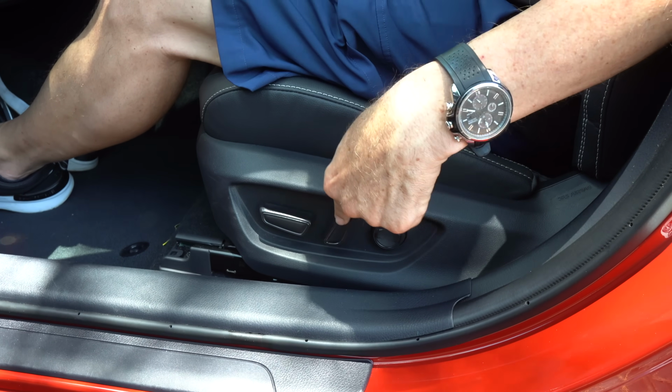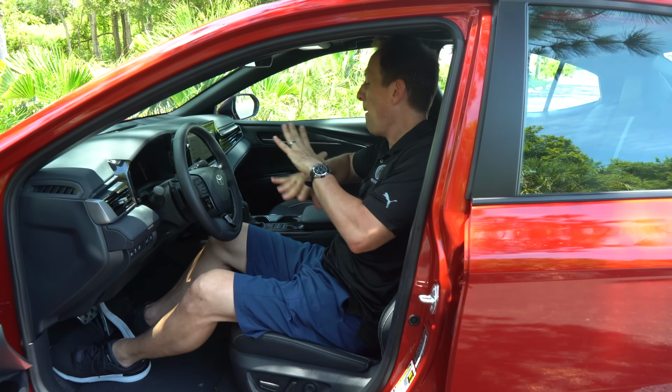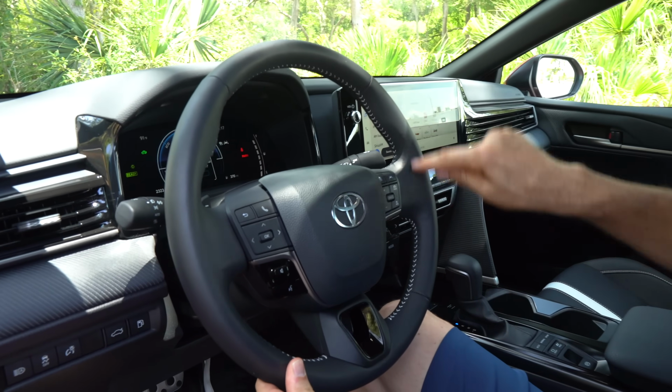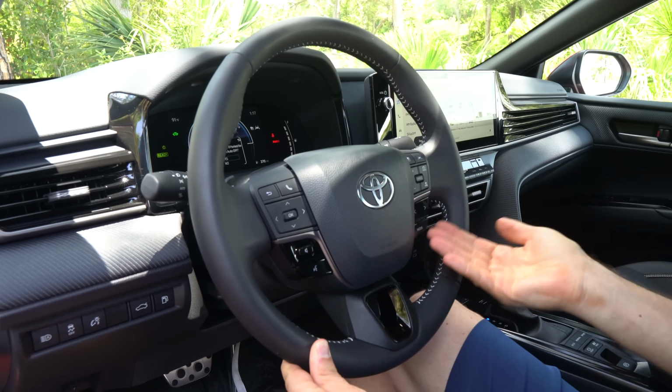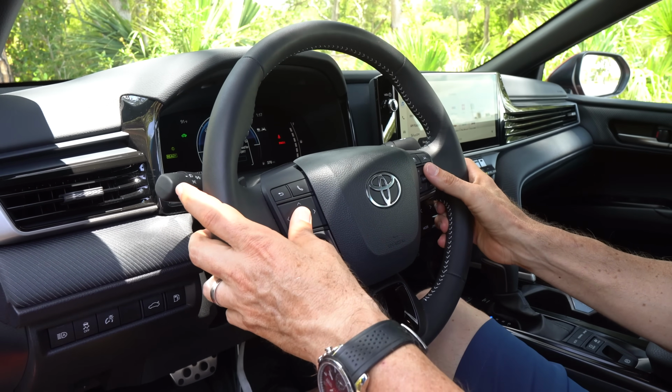I love these seats, especially the lower lumbar. They're comfy. I'm 6 feet tall, plenty of room in here. New steering wheel. They did a good job on the leather and the baseball style stitching. This horn button is just sad. I don't know, it looks too sad. I don't dig it. But I do like the flat black on the switchgear.